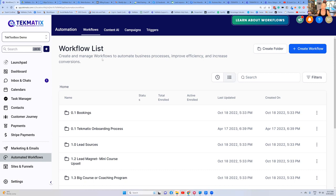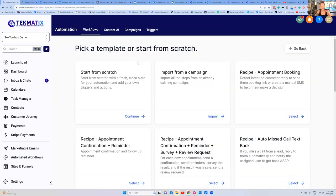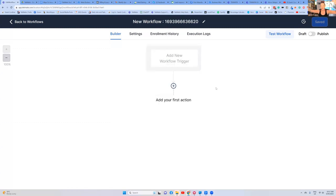And because you're using TekMatix, yeah, clever things, you can automate this. So you're going to go into automated workflows, click on create a workflow, and I'm just going to do a start from scratch one. Let's do that. Go to start from scratch. And this is how easy this is. This is how simple it's been for you to not lose 90% of your sales.